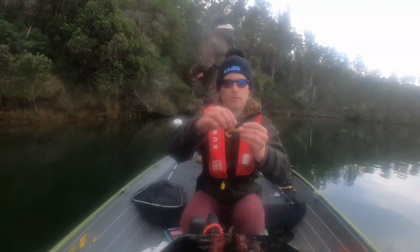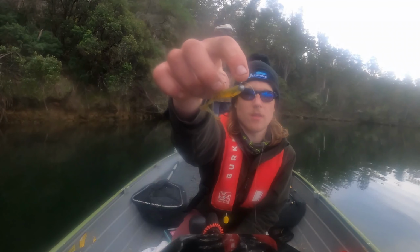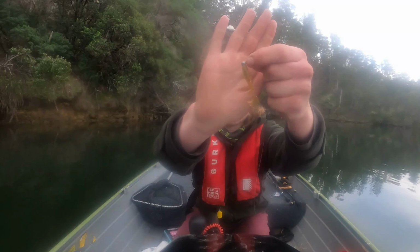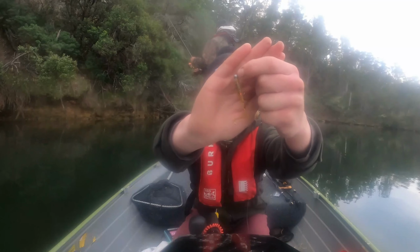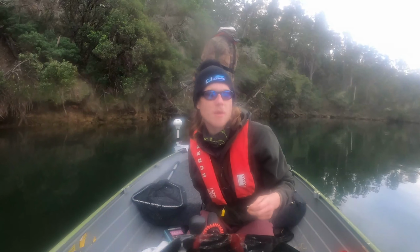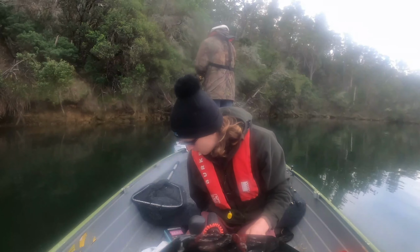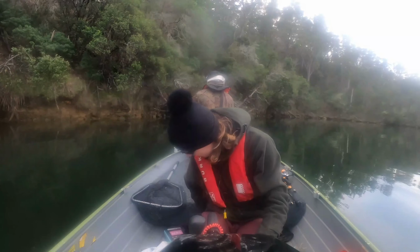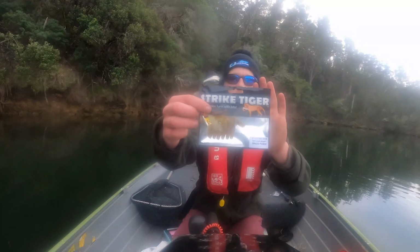And then finally, we come up to the plastic. That is a 1/16 Strike Tiger jig head right there, and behind that is a 3-inch curl tail grub from Strike Tiger. Spiced pickle, I do believe. I'll grab out the packet. Of course, I grabbed the wrong one. Of course, I grabbed another wrong one. Here we go. Yep, spiced pickle. So that is a look at it in the packet there.